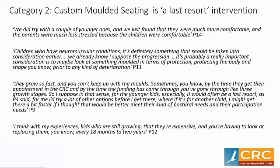And another major one was the timeframes. The timeframes involved in actually accessing the service in the first place. And we have one quote here, and it says, "They grow so fast, you can't keep up the mold. Sometimes, you know, by the time they get their appointment in the CRC and the time funding has come through, they've gone through 3 growth stages.